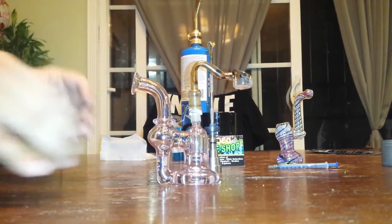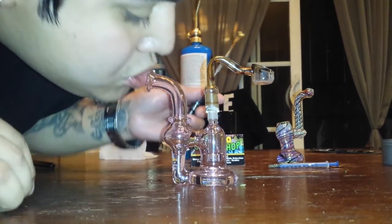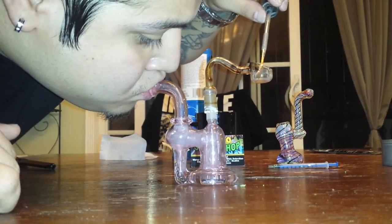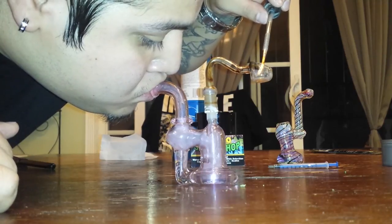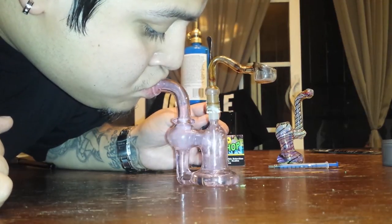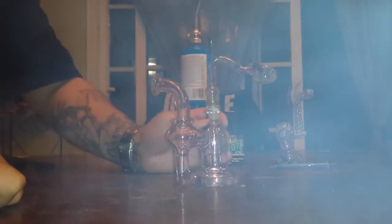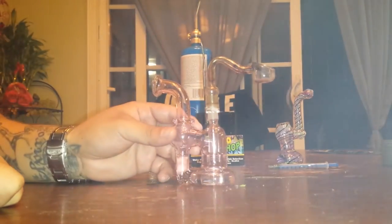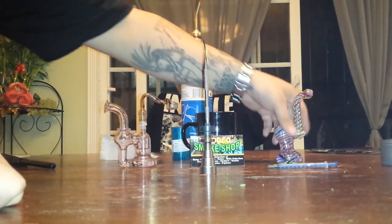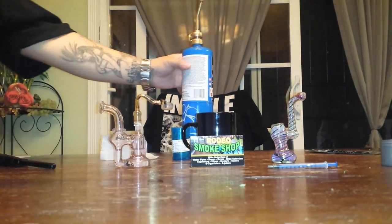So there it is. Some super silver haze. Wow. There you guys have it.